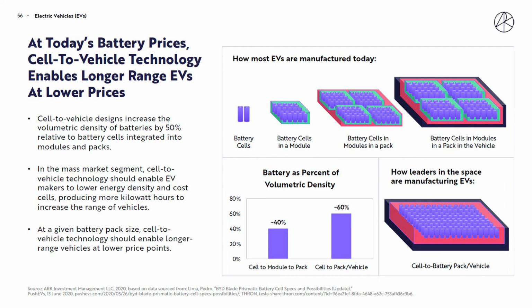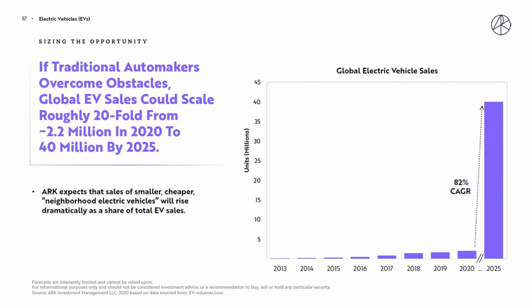Next, they also expected that cell-to-vehicle technology should enable longer-range vehicles at lower price points. This will significantly increase the attractiveness of the EV as the owners can be less anxious about running out of energy in their EV. ARK also believes that EV adoption will go through the S-curve as the price of EVs drops in the next few years. Within the EV space, they believe that Tesla has the best technology in terms of battery and also full self-driving.